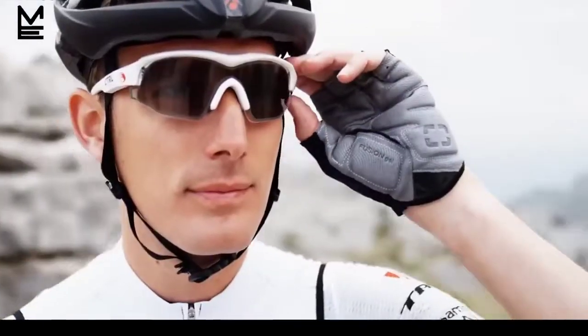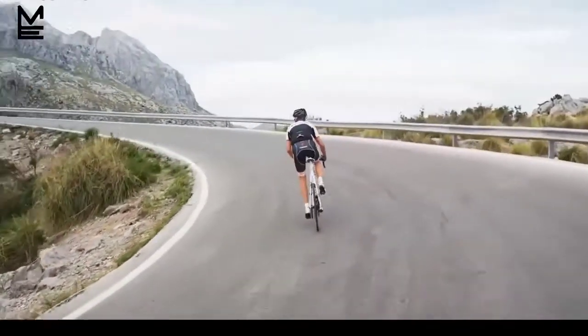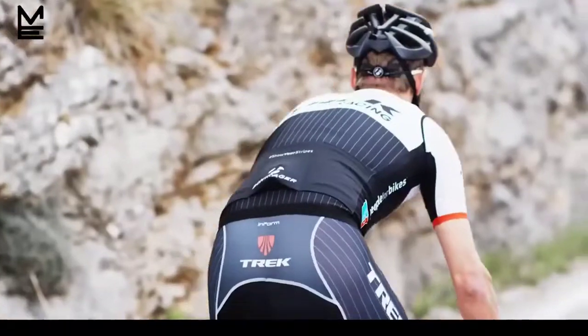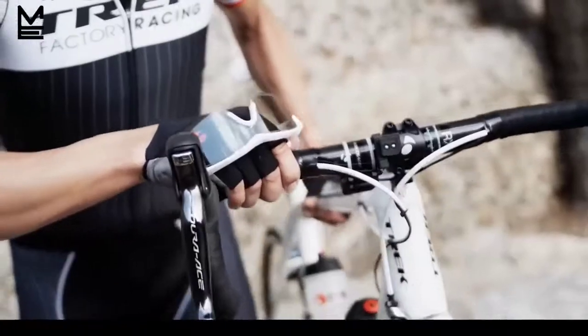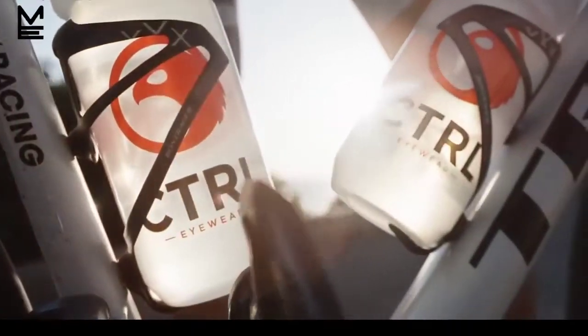My philosophy of life is, if I do something, I want to do it 100%. I always try to be a step ahead of the others in terms of nutrition, in terms of training. Every second counts. The equipment is crucial today, also the sunglasses.